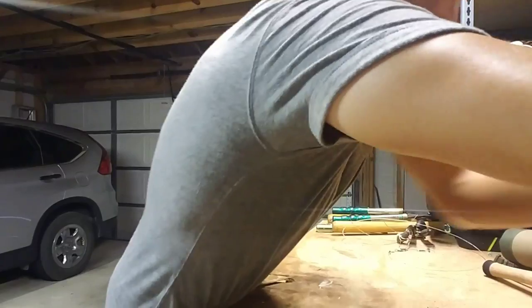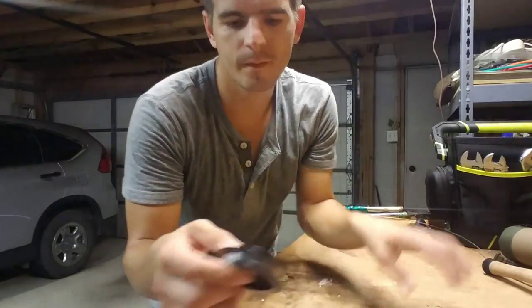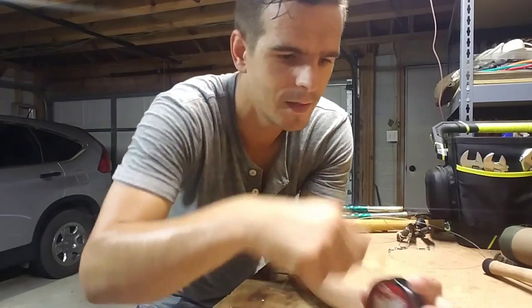So let's put this aside. For the little stuff, I do use... I just throw stuff everywhere. I do use Berkeley Trilene line for the smaller sized reels too. This is 12-pound line that I'll put on a baitcasting reel from time to time.